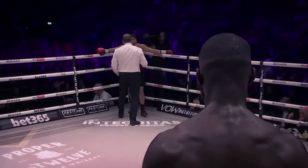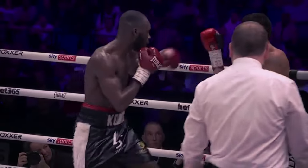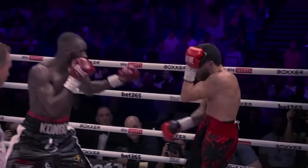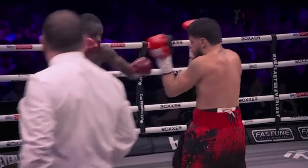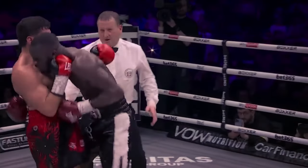Absolutely, he's just got to throw caution to the wind now. Both been warned, they were both told. Do you understand? I think that's a sign of frustration. And Kongo just letting his hands go as Marku tries to close in. There was a good left hook there from Marku. But in this instance, it hasn't. But it was some welcome success there for Marku.